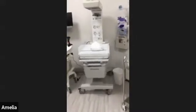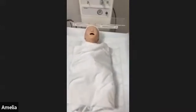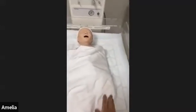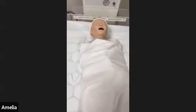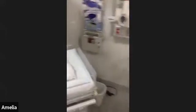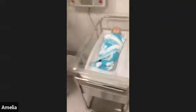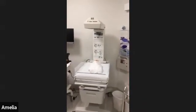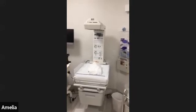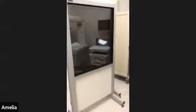Over here is more of our nursery, as we call it. So we have a little simulation mannequin baby. This is one of our new ones as well. Super great. I personally have not gotten to use them yet, but they will be a great addition for you guys. And then here's another one. So as you can see, they're set up how they would be in a little bassinet, or this is an isolation heater. Sometimes they're called giraffes or pandas, but they'll mostly be utilized on the OB floor or in the NICU.